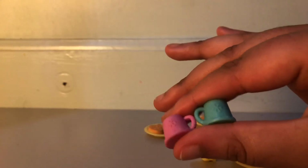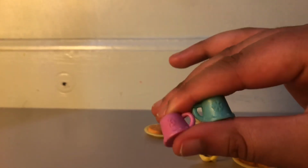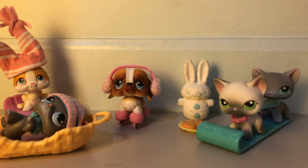Last but not least, we have these cute cocoa cups, a pink one and a blue one with a snowflake, so yeah. So this is gonna be the end of this haul, and I'm so happy I found it.